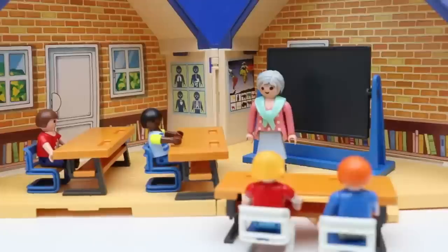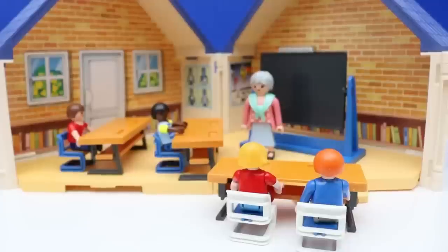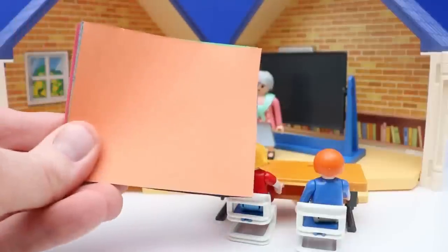Hello students! Today we are going to learn 5 different colors. How it works is I'll hold up a piece of paper and you'll tell me which color it is. Sam, we'll start with you first. Do you know what color this is?